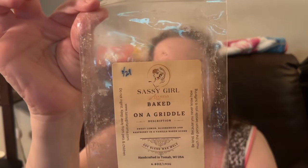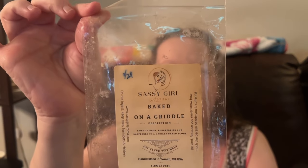I won't. Baked on a Griddle. This one is going in my open space right now. It's just finishing up, so I'm about to change my wax soon. Sweet lemon, blueberries, and raspberry in a vanilla baked scone. This is so delicious. Blueberry heavy, which is exactly how I like it.